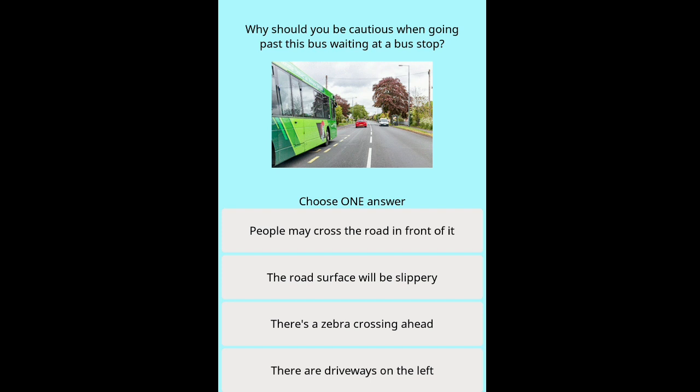Why should you be cautious when going past this bus waiting at a bus stop? People may cross the road in front of it. The road surface will be slippery. There's a zebra crossing ahead. There are driveways on the left.